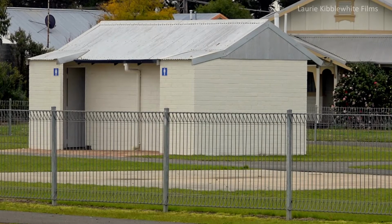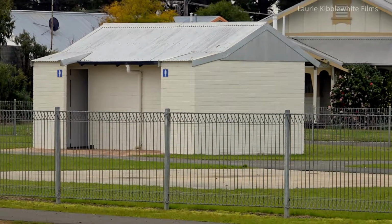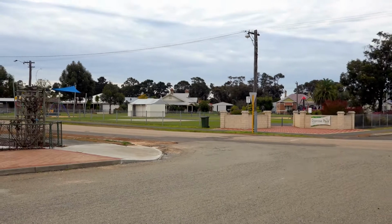There are more public toilets in this town than most large towns. That one's in Diprose Park.